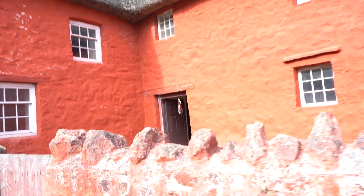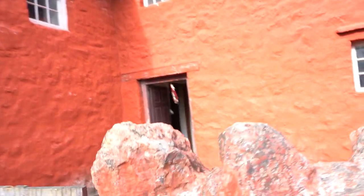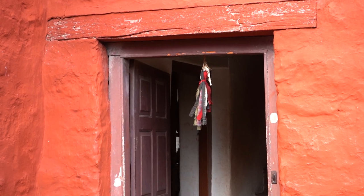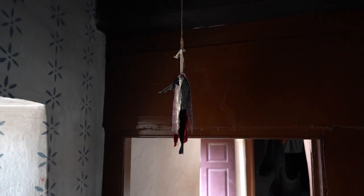The red paint on the farmhouse is to ward off evil spirits. Ooh, and as you can see, that little doll hanging over there is quite creepy. I'll just zoom in on that view. Creepy doll. So creepy.